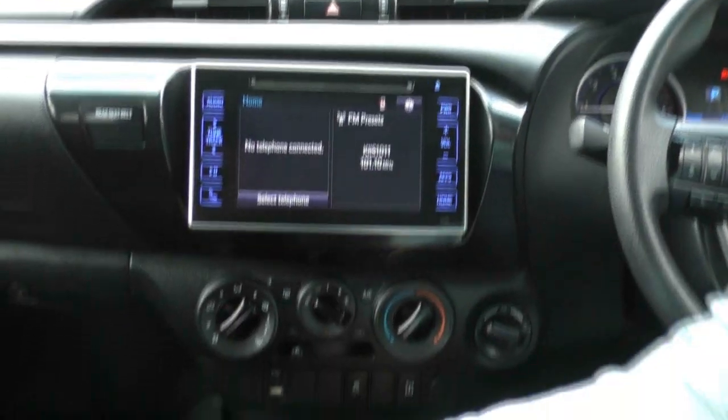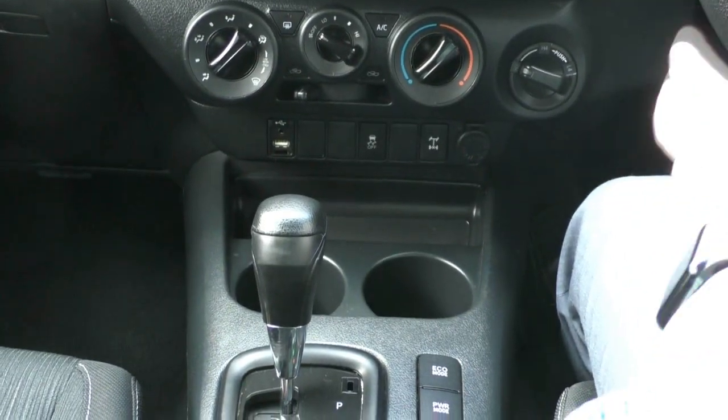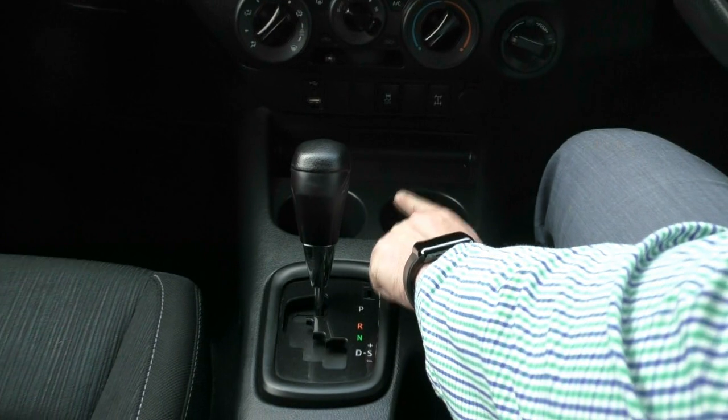Down through the middle, large center console area. It's pretty hard nowadays with all the technology to keep big compartments there, but Toyota's done a pretty good job with the size of that one, as well as the two large and deep cup holders they've got.